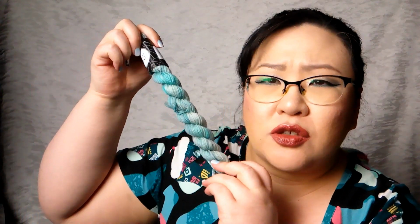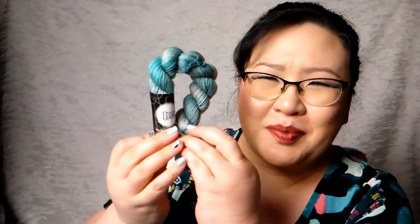And so I really love that. This is like my color for sure. It's like a muted turquoise. Kind of goes with my shirt, actually. I just love that. Very happy with that.